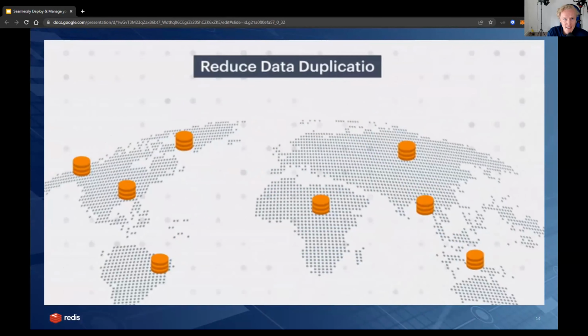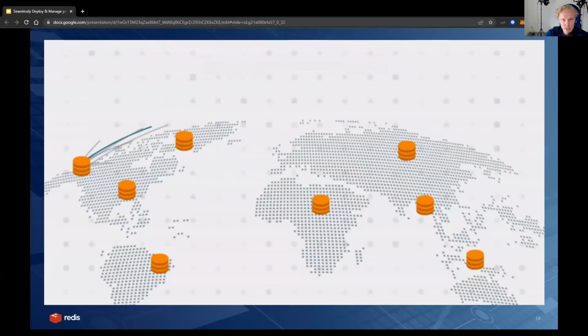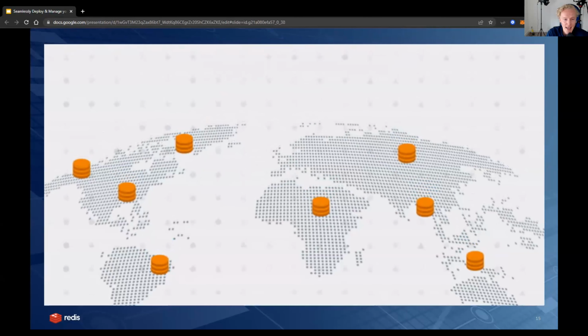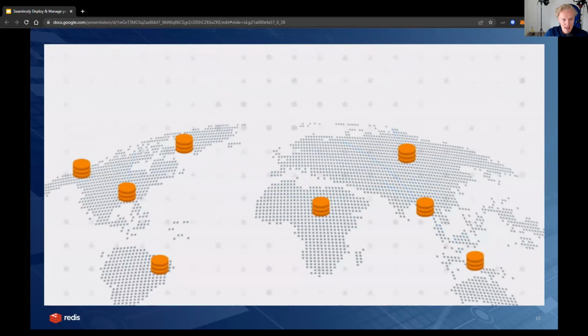The second reason is reduced data duplication. By keeping data organized and consistent across the data layer, duplicate data can be avoided, helping reduce data storage costs, as well as save time and effort when retrieving data. And third, improved performance. I think this is not talked about enough in the data space. We don't relate consistency very often with performance, but it's super, super relevant.